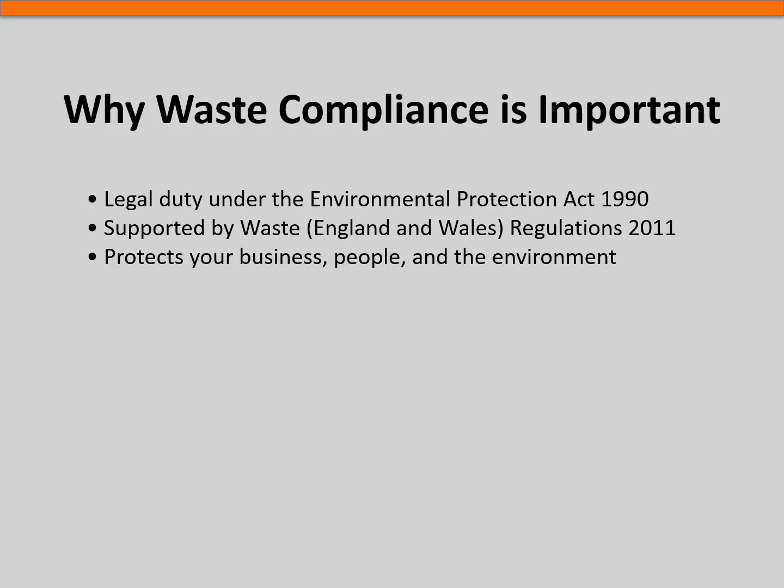Whilst waste compliance is good practice, it's not just good practice. There is a legal requirement under the Environmental Protection Act 1990 and the Waste Regulations 2011, as well as some other regulations and legislation within, but they're the main two that we'll be covering today. Managing waste correctly protects your business, your people, and the environment. It also helps avoid costly fines and builds your reputation as a responsible operator.